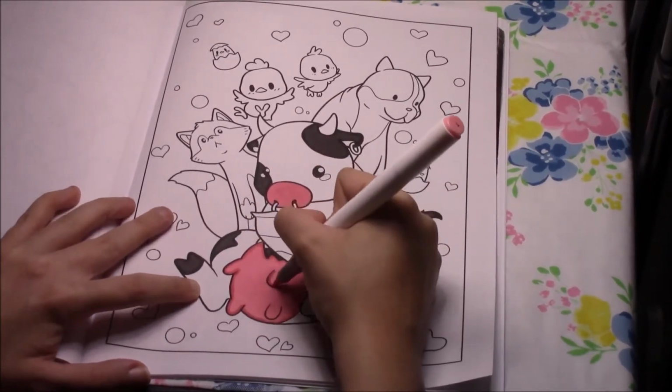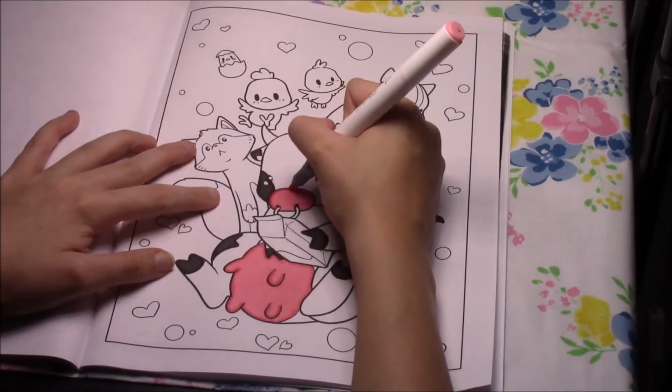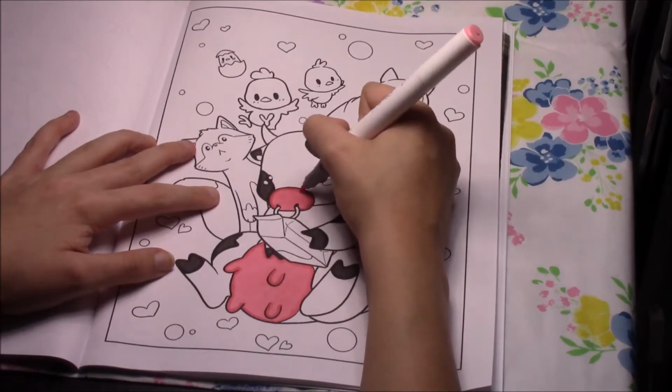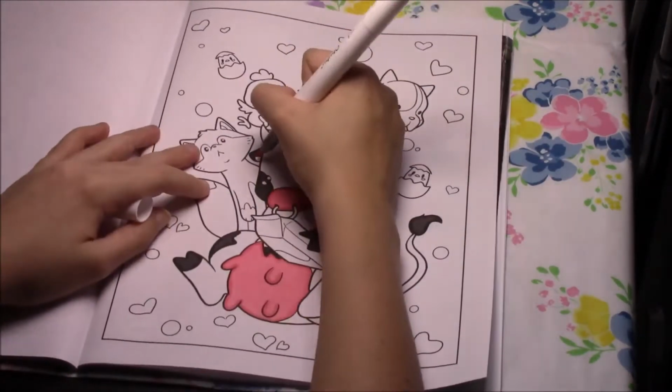I have a couple of the animal ones from that, and I've done some pages in those, and those turn out really detailed and really realistic. But those would be the only realistic animals I've ever colored. I definitely prefer the cutesy chibi style ones.